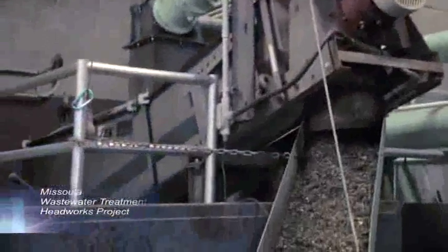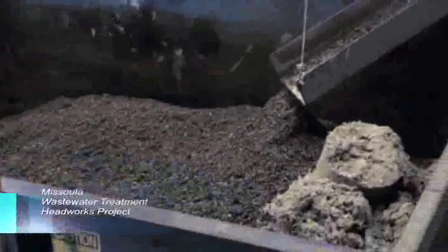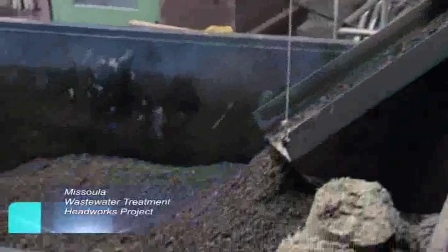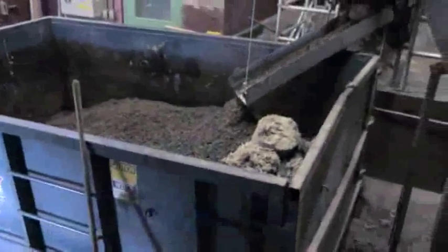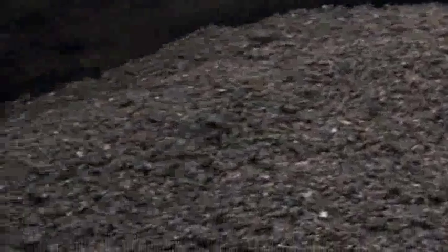This is the old headworks. As you can see, the end of that pipe, that's the inorganic materials that we're removing with the old headworks. The new headworks is far more effective in removing that. By keeping these inorganic materials out of the plant, we increase capacity and also eliminate or reduce wear and tear on the pumps and other equipment.